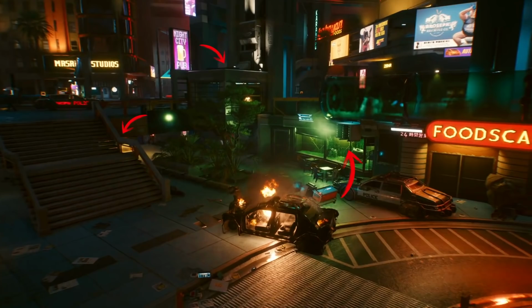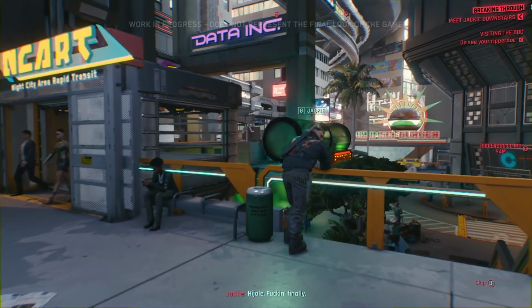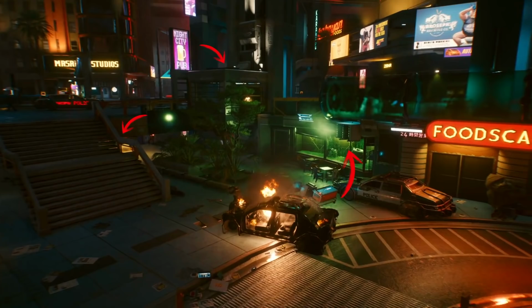Now if you look really closely, this is a familiar location. This is right where you meet Jackie in the 48-minute demo, judging by this elevator, this set of stairs, and the green glass next to these food vendors. Again, CDPR is repeatedly showcasing the same locations in different angles so as to not spoil the city.